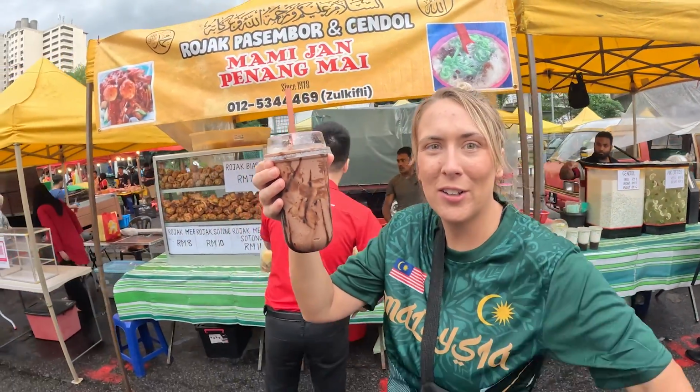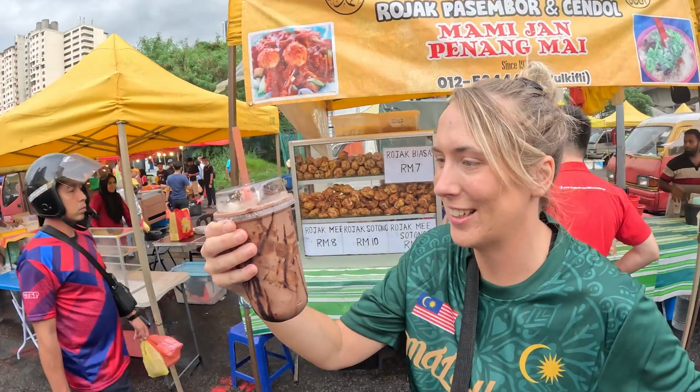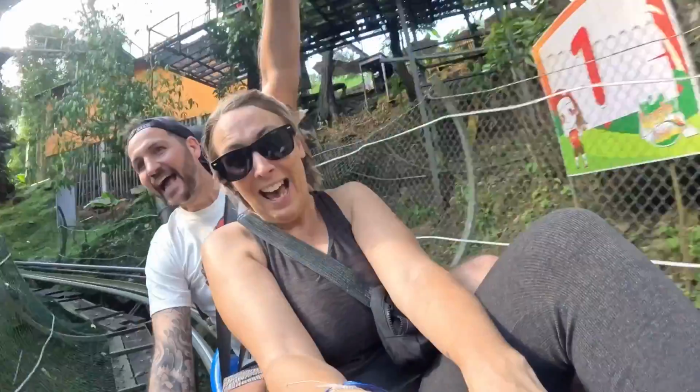This is like obviously a really local night market. We're not going to see any tourists here. I think it's Nutella and peanut butter. Look how unreal this looks. That's like pure sugar. How's the marrowback? Let's try the marrowback. Hello, I'm Reanne and this is my husband Ben. Malaysia!